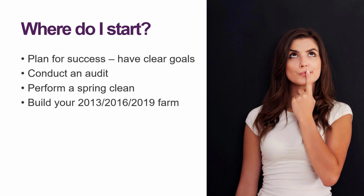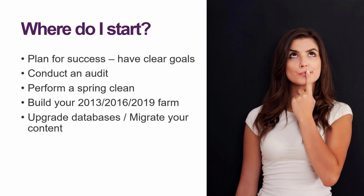And then if we're upgrading between versions, we build our multiple farms. So whether it's maybe just one farm because you're jumping between just two versions, or whether it's 3 or 4 farms that need to be built, that's something that will be a case-by-case basis discussion. Then we obviously, the one-liner, but it's a big one, we upgrade our databases or we migrate our content across using the third-party tools.